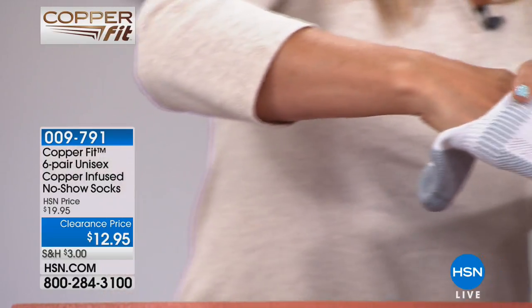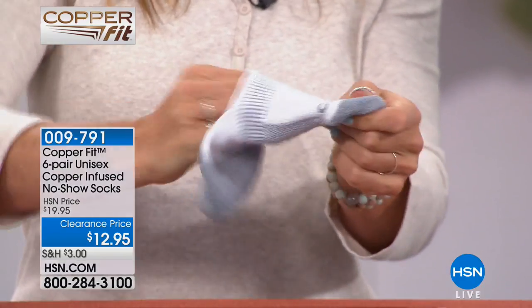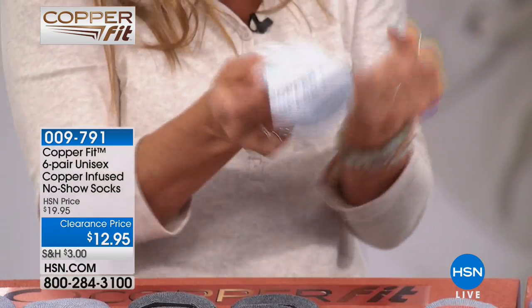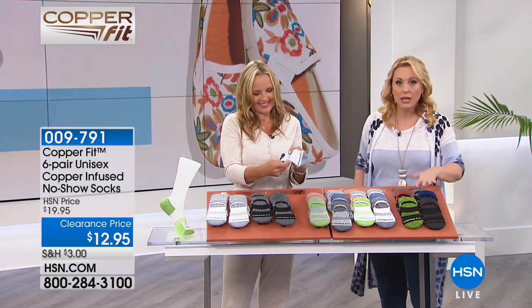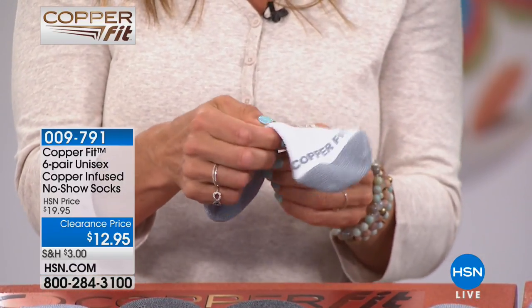And then I'll just point out this last little bit, right? Yep. So this is your compression band. This goes around the arch, and this supports the arch and keeps your feet feeling really, mm-hmm, it's like a hug on your foot. And Copperfit has a lot of compression things, we have lots of different things on hsn.com. I want you to see Donna's shoe because this shoe's coming up. The shoe is also from Copperfit.